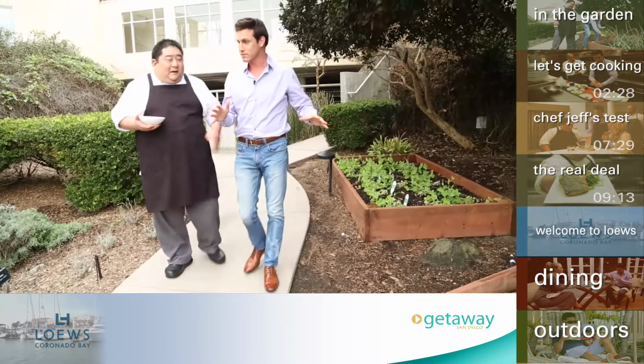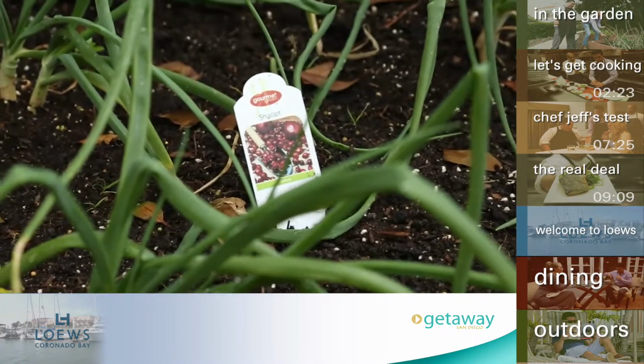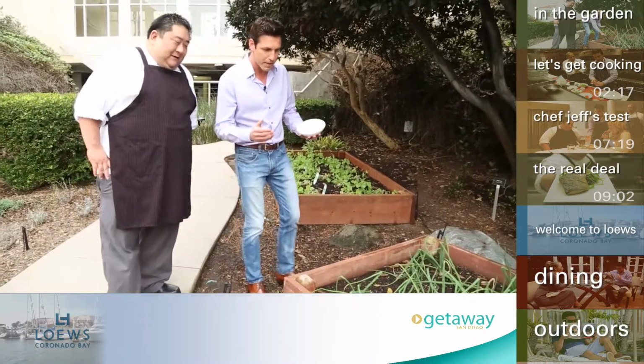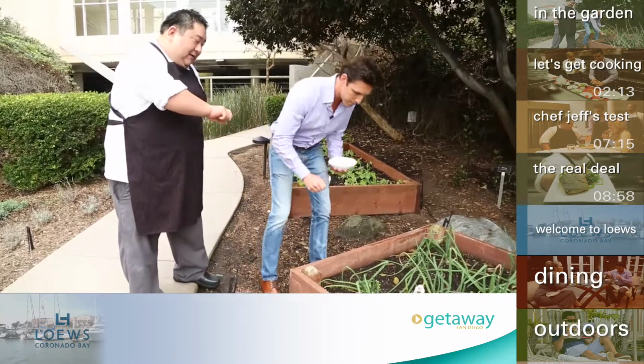Where do we start? Let's start right here with our shallots. We grow a lot of things in... I was going to say, that's shallots, right? Yes, it is. I'll take that. All right, so how do I pick ingredients from something like this? Because I've never actually picked anything that I need to cook. So for the shallots, you just want to pick by the closest to the ground as you can. Here, pull it up.